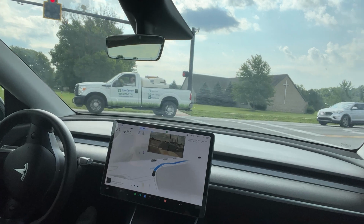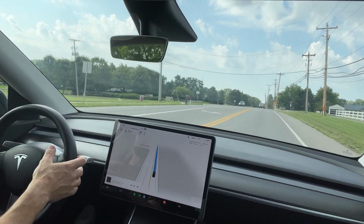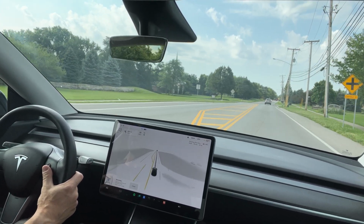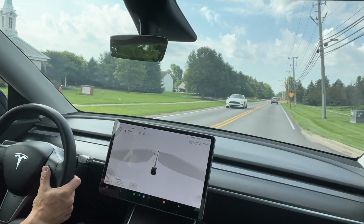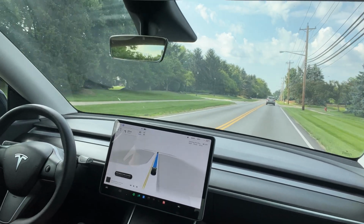This is an interesting turn, so very strange turn there. I'm going to report that. I am not a fan of how the car just handled that. Took that right turn on red very aggressively, seemed to just speed up and then overturn to the right. Thanks, guys. So recording sent. So that's how we send our disengagement in.